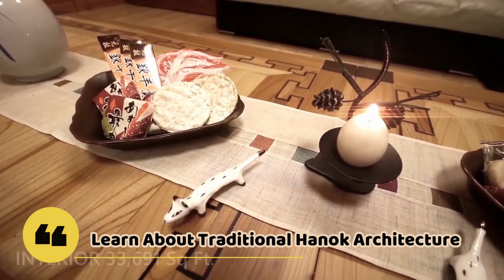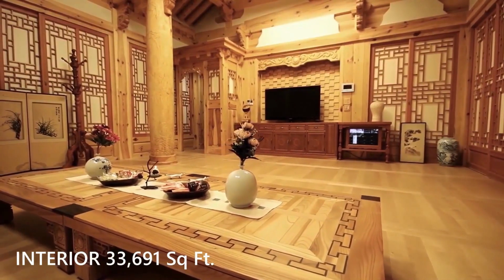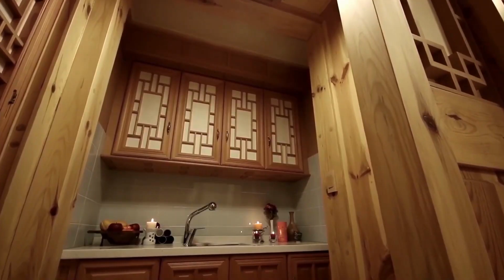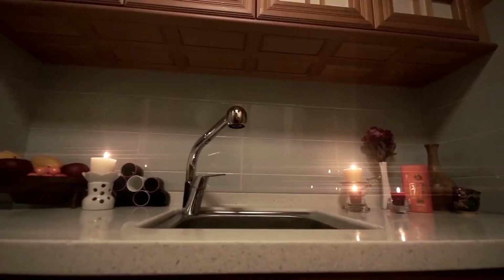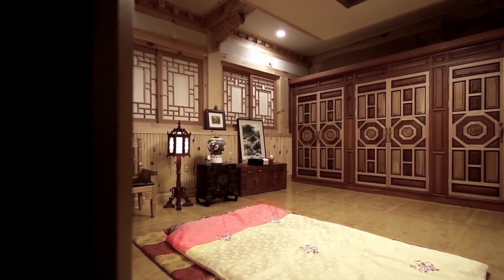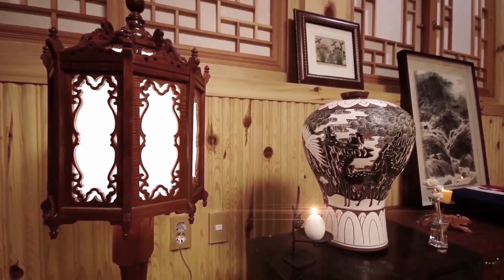Number 4. Learn about traditional Hanok architecture. Visiting Bukchon Hanok Village is a top thing to do in South Korea. Visit Bukchon Hanok Village to get transported back in time to the old ways of South Korea. Nestled in between Changdeokgung Palace and Gyeongbokgung Palace is the quaint neighborhood of Bukchon Hanok Village.